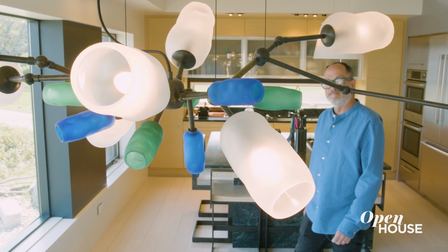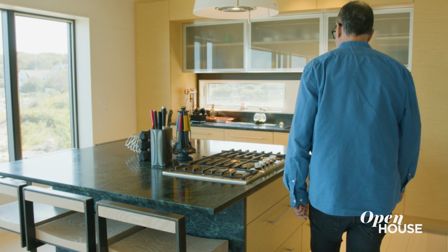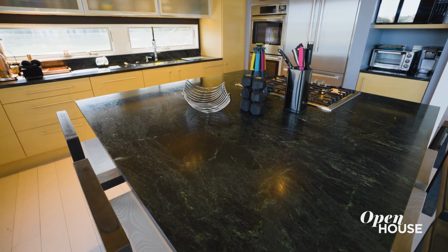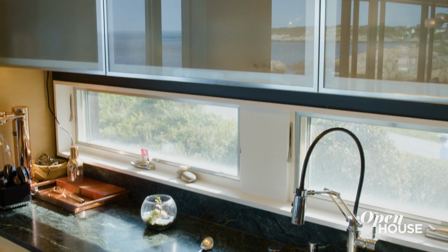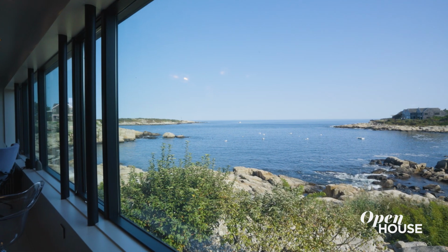The light over the table was meant to be almost like a creature from the sea. We wanted the kitchen to blend into the overall living space, and then there's a big stone island where we hang out. I love this particular stone because its patterning almost evokes seaweed. And the cabinets that are above the kitchen windows are frosted and reflect views of the ocean.